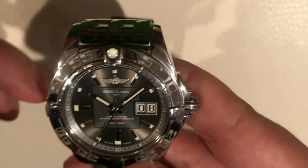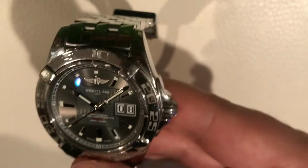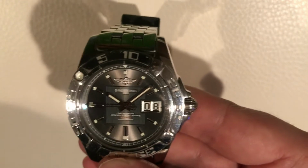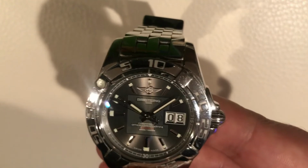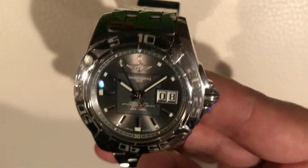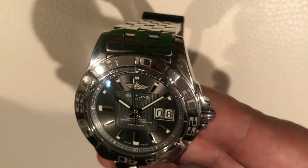Onto the bezel, it does actually have a unidirectional bezel, like a dive watch, where if you were diving, you wouldn't want it to be able to turn the other way and think you have more time in your tank than you do, and have a very unfortunate situation there underwater. Also of note on the bezel are these engraved, etched minute markers. Those aren't painted on, so it actually has a nice finish to it and a cool effect.